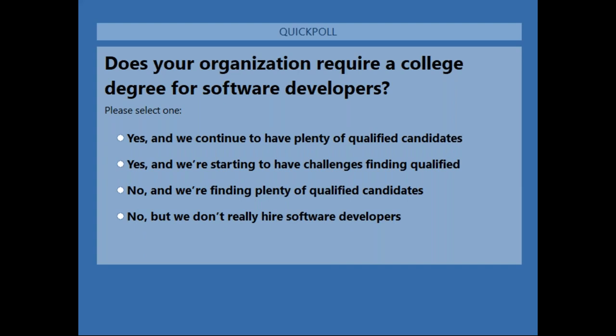The most answered question is the second option, that is yes, and we are starting to have challenges finding qualified candidates. Followed by the first option, that is yes, and we continue to have plenty of qualified candidates, while we've had an equal share for the last two options, that is no, and we're finding plenty of qualified candidates, and no, but we don't really hire software developers.